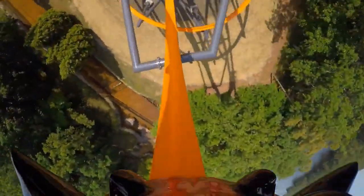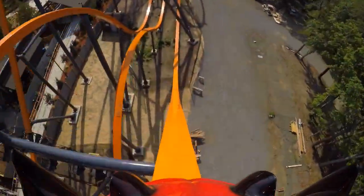Plus, I got great ejector airtime throughout the whole thing, even on the hills at the end. I just wish that the trains weren't so uncomfortable though, because that did take away quite a bit.